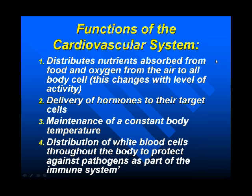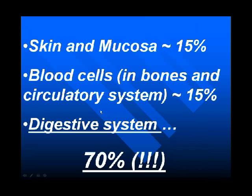Yeah. Okay. Functions of the cardiovascular system. You can see that, right? Yes. Okay. I'm just going to breeze on to the next one because we have a lot to cover today. The notes, the handouts will be available afterwards. I wanted to mention here that the immune system, and I speak a lot about the immune system because that is probably your number one protection against disease, germs, and viruses. About 15% of your immune system is in the blood, the circulatory system. And imagine that 70% is in the digestive system. We were not even taught this in medical school.